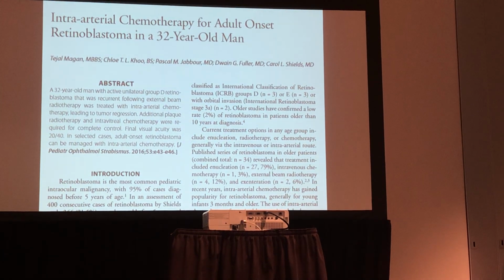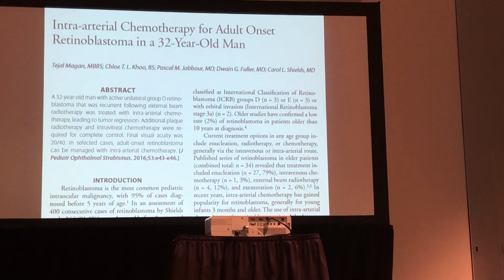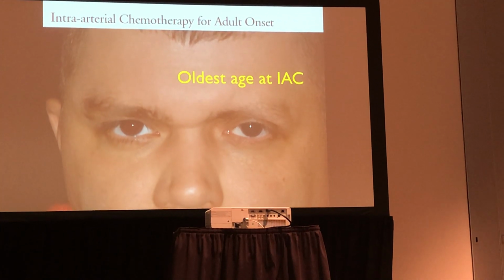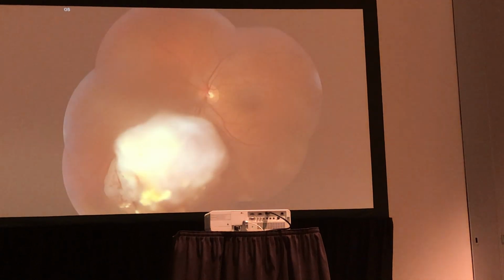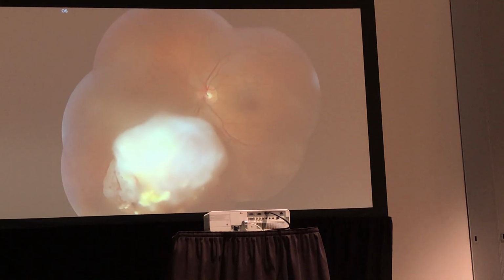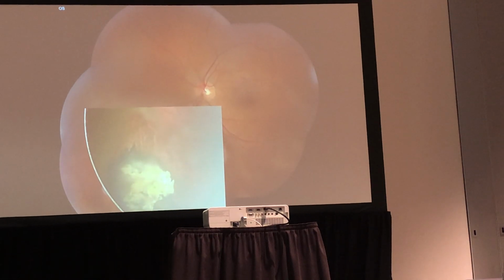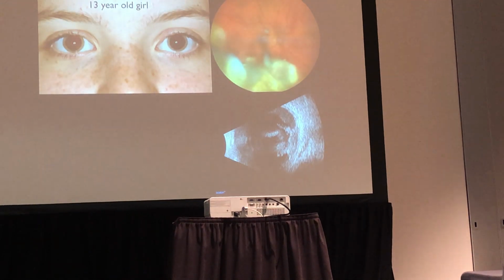So what's the oldest that we've treated with IAC? The oldest was a 32-year-old man. He was seen in Texas. They had given him treatments in Texas. He presented at an older age, and the tumor was coming back. So we went in and we did IAC in this older patient, shrunk the tumor down, and he did well.